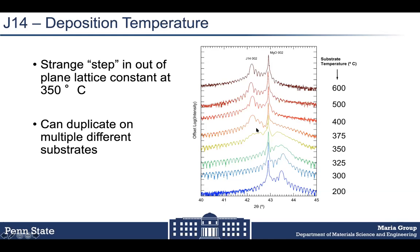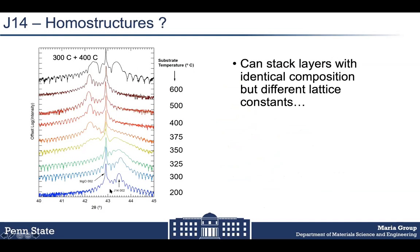And we've duplicated this effect on different substrates. We've seen that this effect can be expressed similarly or differently if we add additional components. It's another aspect of how these materials are simply different than their low entropy counterparts. An interesting thing that George Katsonis has demonstrated is that if you take this J14 composition and prepare heterostructures, for example, a 300 degrees C deposition condition and a 400 degrees C deposition condition, and stack them together, you can actually get homostructures where the composition is identical, but the out-of-plane lattice constants and the local structure are quite different. So again, there are opportunities to do very interesting things in these high entropy systems.